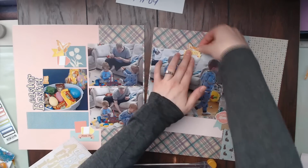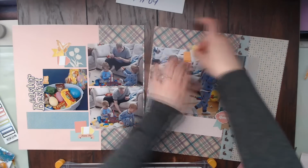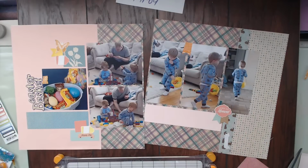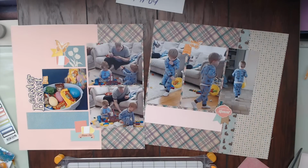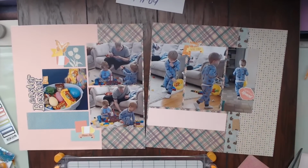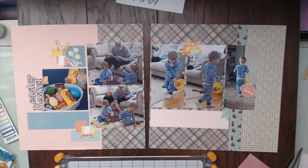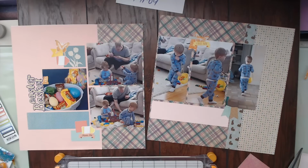Here I'm pulling off more of these embellishments from the sticker sheet. I am really having a lot of fun using up this sticker sheet. I wasn't quite sure if I would actually use a lot of it, but I did. Let me see if I can find it. I think I've used about half of the sticker sheet. The tile letter stickers, I really didn't use that much of. So I pulled them off of that and I just stuck them in my stash so that I can pull on those when I'm doing Project Life or something like that.